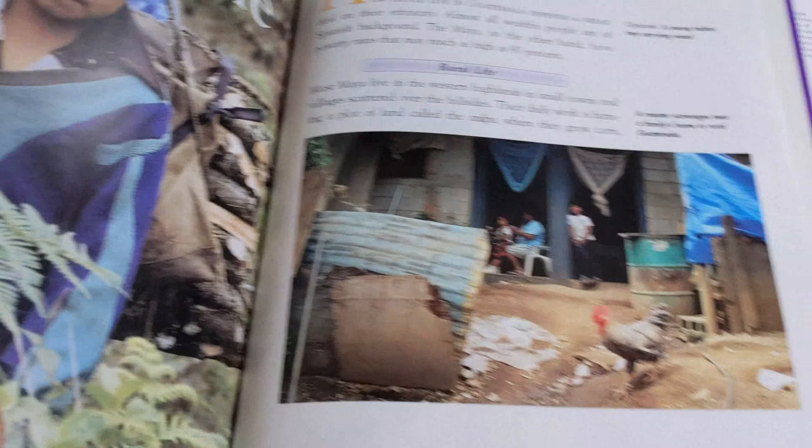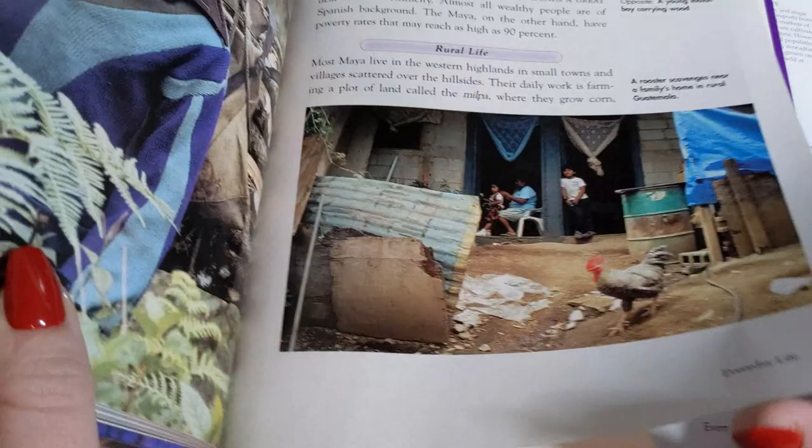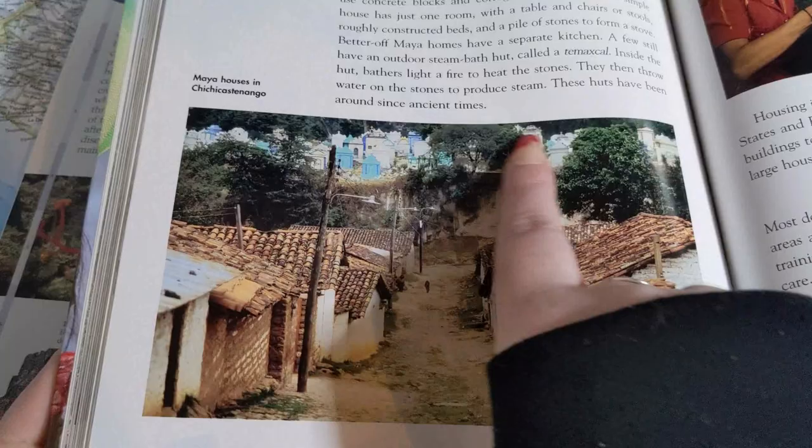Gathering some wood for the day, working very hard. And there's their chicken yard. It kind of looks like my landlady's chicken yard. Her chicken yard is much nicer, and it's pretty big, but yeah, chickens are pretty dirty. They make messes, and they don't clean up after themselves. Tending to their field, it's a really beautiful picture. So this is in Chichicastenango, and they have a very beautiful, famous graveyard to see. It's a very, very colorful place.